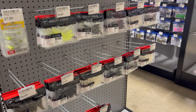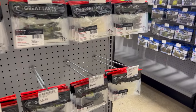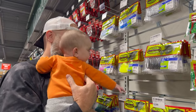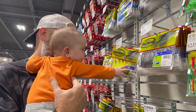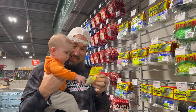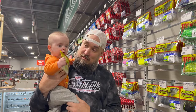And Vance has got the brand new stuff that just hit the market. They got an end cap of the Great Lakes Finesse baits. From crappie diapers to crappie baits, Phoebe loves Bobby Garland. She's gonna pick me out her favorite color, which is chartreuse. Is that the winner? Is that the winner? That's the winner.